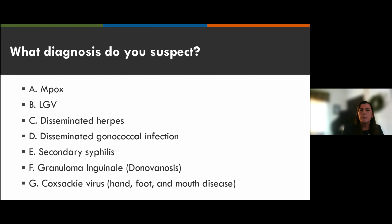Recall LGV is more likely to have more of a proctocolitis, an inflammatory bowel presentation, which has the ability to disseminate and does have a reactive arthropathy. So LGV is within your differential, and it's reasonable to think about that.